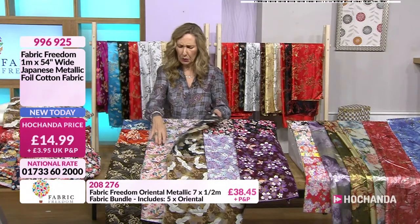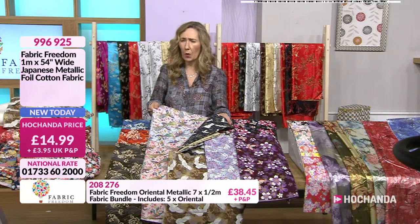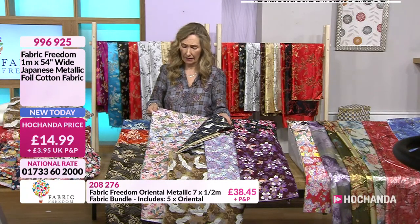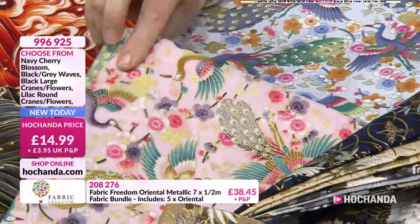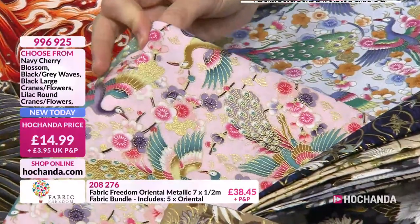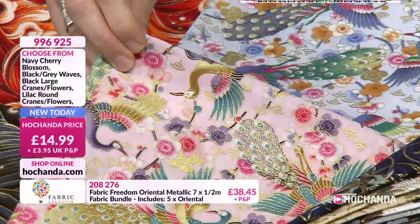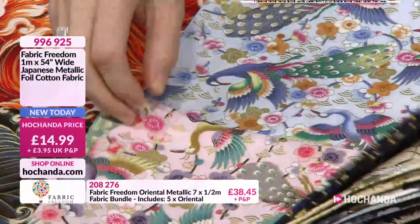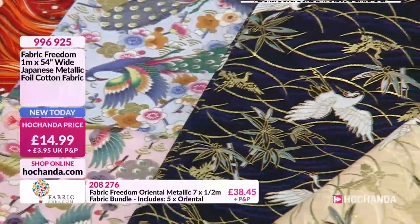Proven very popular. We've got this beautiful, beautiful peacocks we were talking about as well. And as Hayley was explaining, that gorgeous gold foil over the top is phenomenal. I mean, just look at this detail. Gosh, it's sumptuous, isn't it? The amount of different colours that goes into each of the materials there. Just beautiful, aren't they? So striking.